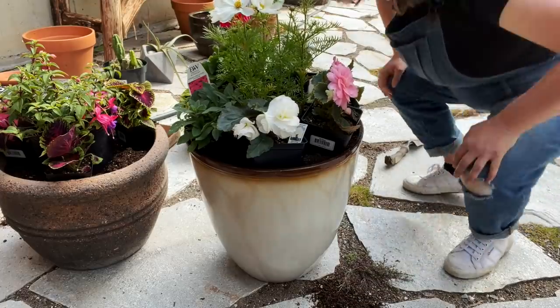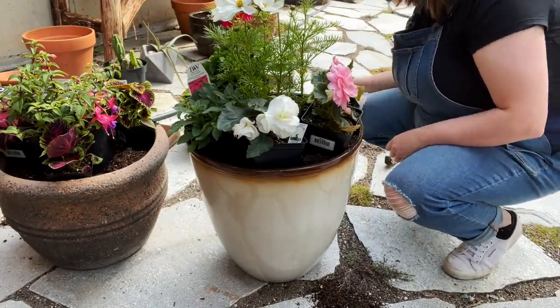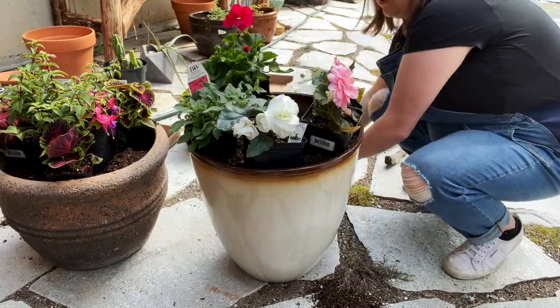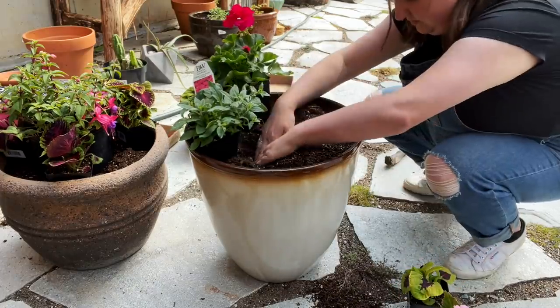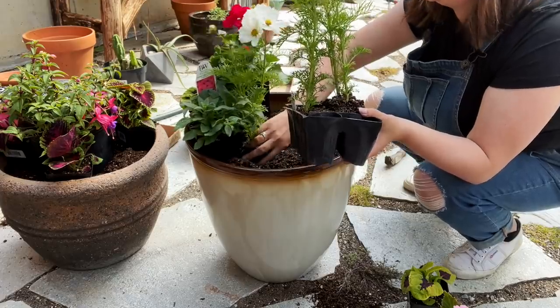So I've totally never done this before. Some of you may be out there watching and yelling at the screen, like, no, don't do it like that. But it's just kind of how you have to learn, by trial and error. I'm not that concerned about it though. I think it's gonna be just fine. There's no better way to learn, eh? But I think I like them bunched together.